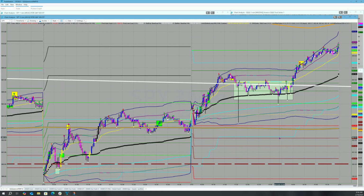The core engine is our VWAP. This is the black dot VWAP, with standard deviations above and below. Then we have an opening range with Fibonacci extensions above and below. Then we have our average true range, high and low. We use all of that as locations for where trades could begin.